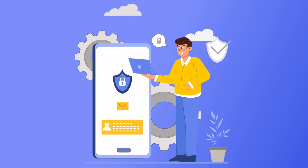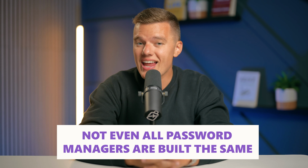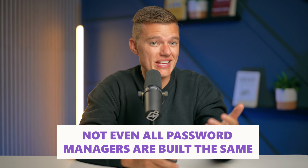Alright, let's talk passwords. Imagine this, you've got a killer password that hits all the checkboxes, something super secure, but then a keylogger sneaks onto your device. Or maybe you wrote your password down and now you just can't find the note. The worst part is that not even all password managers are built the same. It feels like a game that just can't be won, right?